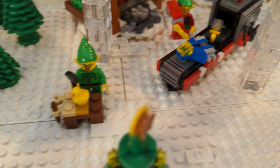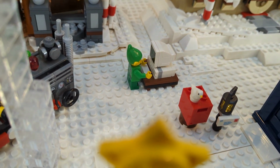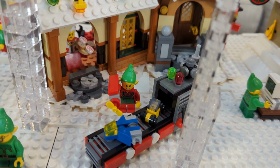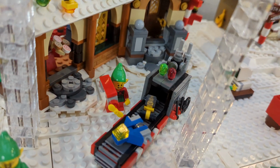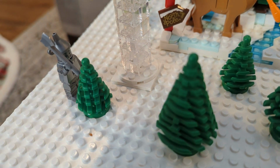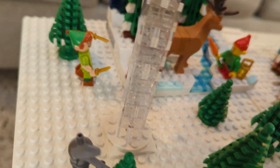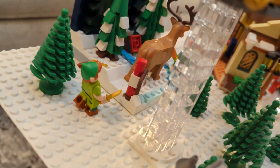Those elves are diligently making toys and checking the computer to see who's on the naughty list. Mrs. Claus was going to serve them cookies, but she's not too happy with the direction some of the elves are taking the product line. The Tin Man is chopping down trees in the forest to sell at inflated prices, and Peter Pan clearly has his eyes set on some venison.